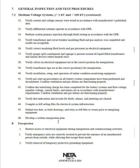Pre-energization checks. This is where you can go through and verify differential schemes operate, and do your trip, no trip checks. There's a lot of stuff that you can do. Alarms and indicators. There's so much stuff in here I'm not going to go into. Even developing a written energization plan. That's your commissioning team, not your ATS team.